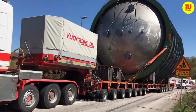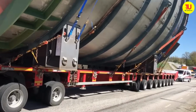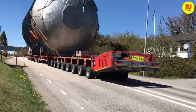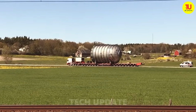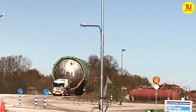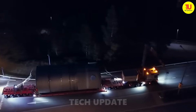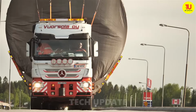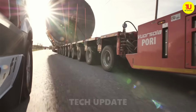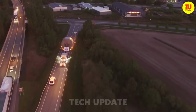A 160-ton tank, stretching a whopping 45 meters long, crawling up the steep Swedish hills like a mechanical beast straight out of a sci-fi movie. The heart of this unstoppable machine? A powerhouse Mercedes-Benz Actros teamed up with a Goldhofer trailer, the dream duo for tackling insane climbs and marathon routes. As the engine roars and the wheels dig into the earth, you can feel the raw strength and precision in every inch of its climb. It's like watching a giant robot flex its muscles, absolutely mind-blowing.